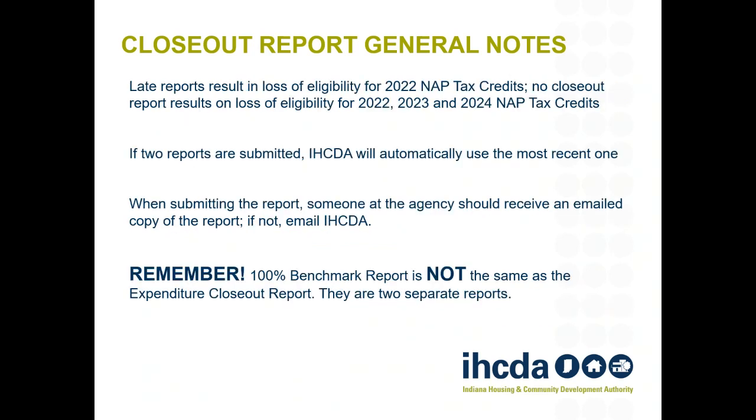Now, like our benchmark reports, there's a pretty hefty consequence for not turning this report in on time. Again, this is a really important report for us to see what the impact is of the NAP program. So if we don't get that information, or we don't get it in a timely manner, that can have a really negative impact on our office and on the program in general. So it's important you turn it in on time.